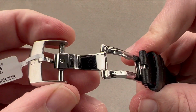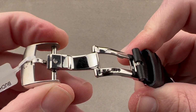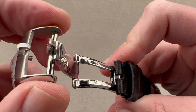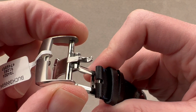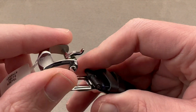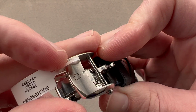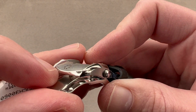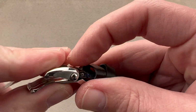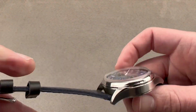We also have twin trigger release so it cannot pop open accidentally. This is a relatively sporting watch, though it's not strictly speaking a sports watch. So if you are active, keep in mind that you must press both of these triggers to open it. It cannot pop open on its own. Here externally we have the Carl F. Bucherer logo, and then we also have a combination of satin and polish for additional aesthetic refinement.